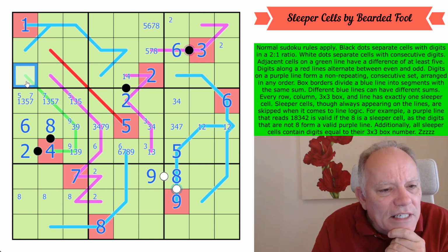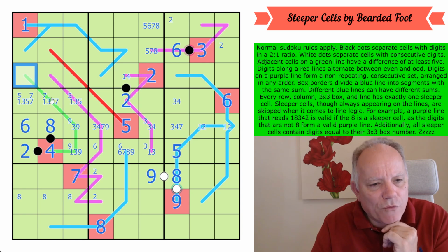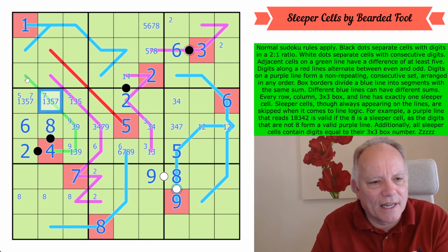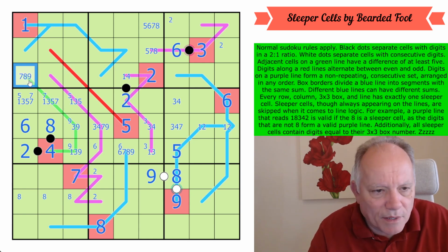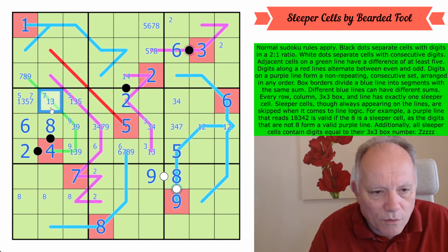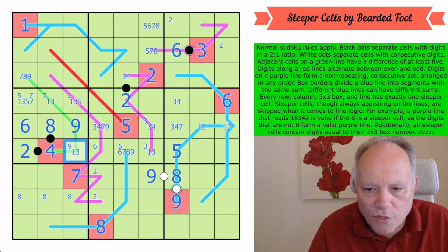Ah, this digit cannot be 1 or 2. If it was low, it would be 3 or 4, but that wouldn't work on the German whisper with a 7 here. So that is high, and that is determining the parities on the whisper. This is low, 1 or 3. This is high and definitely 9. This is low, 1 or 3.